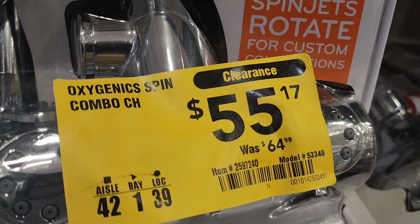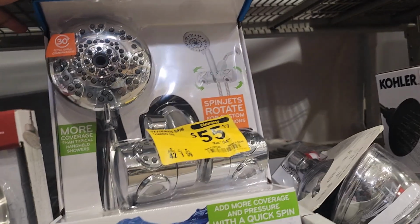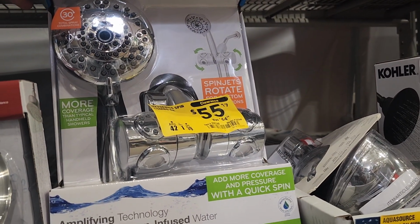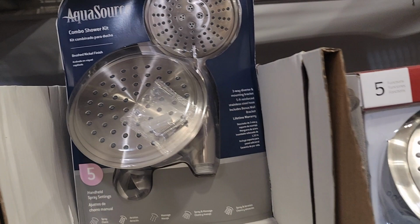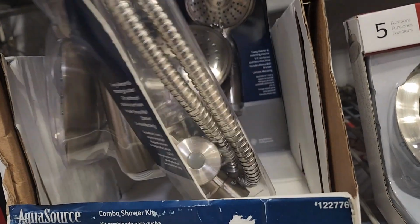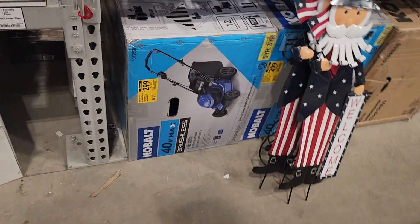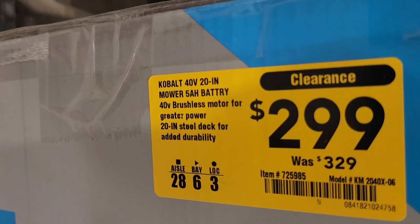Alright, if you guys are doing remodels or work for the house, you got a shower head here. 55 down from 64. Got several different jets there. Got another one here, $21 down from $59. It's a pretty good deal on this one. If you guys got rental properties, this is the time to stock up on these. You got apartments, whatever, even for your own house. Got several different bathrooms.